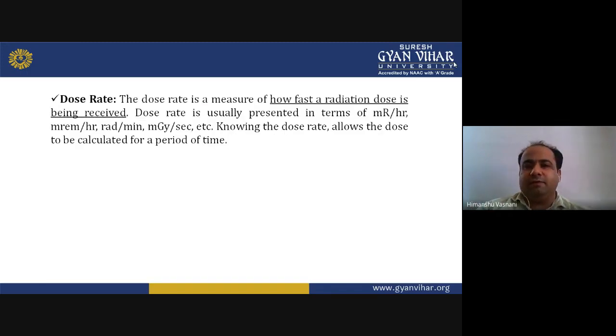Dose rate, the final measure that needs to be understood. The dose rate is the measure of how fast a radiation dose is being received. Dose rate is usually represented in terms of mR/hr, or mrem/hr, or radiation per minute, or mGray per second, etc. Knowing the dose rate allows the dose to be calculated for a period of time.